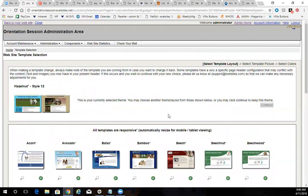One comment I want to make about that is that you can customize all of the colors on your website. So if you don't see a color here that matches what you're looking for, just let us know, and we can actually match the exact colors in your logo, or that your clinic is painted, or your scrub colors, whatever colors you're looking for to match your clinic, we can match that for you.